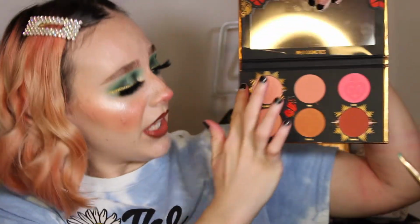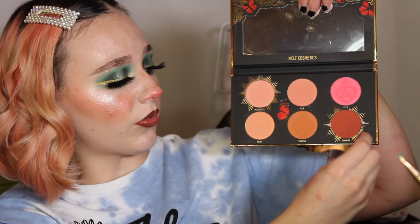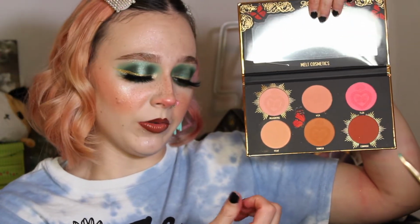I'm gonna do the blush palette in just a second. We have the blush palette. I'm gonna use the other arm because I did have some glitter and stuff still that I didn't get off in the rush that I was doing. So I'm just gonna switch arms. I'm just gonna do the same thing, top left to the right, and work my way down the rows.